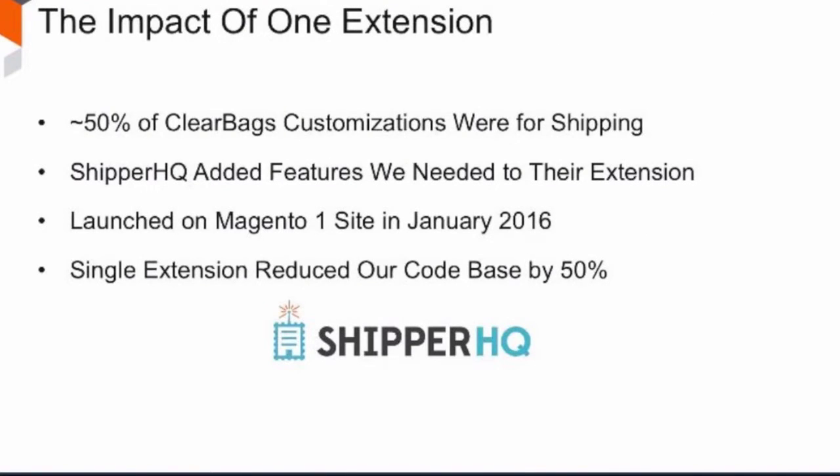One extension saved us a lot of money and a lot of time, and that's Shipper HQ. A lot of people are familiar with this module. Turns out that about 50% of the customizations we made in our Magento 1 store had something to do with shipping. And we were able to turn all of those off by moving to Shipper HQ and using their web-based interface to set up a lot of shipping rules that not only duplicated all of our code functionality that we programmed a few years ago, but it also helped us to get our shipping quotes even more accurate than they were before.